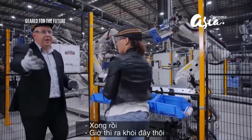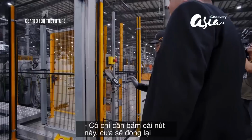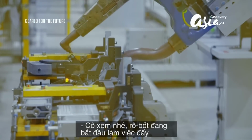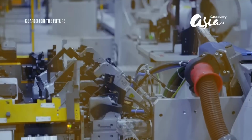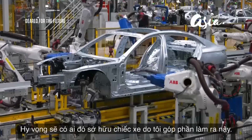Okay. Okay, now step out of the cell. Okay. And push the button. And you'll watch this come down. Okay. And then if you have a look, you'll see the robot will start doing the work. Okay. Awesome. So congratulations. Thank you. It looks like somebody out there will own a brand new car with a slight Claire touch.